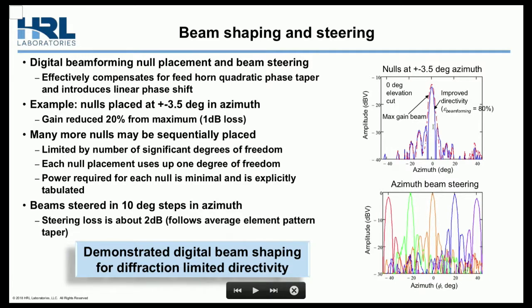Once I had this data, I added a couple of nulls to make what's pretty close to a diffraction limited beam width, and then stepped it across. And of course, this is all digital at this point, so you can put the beam wherever you want. That demonstrated the ability to do digital beamforming with one of these reflector arrays.